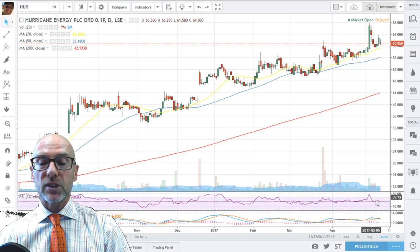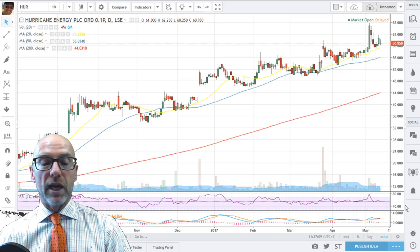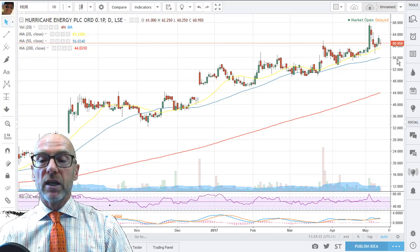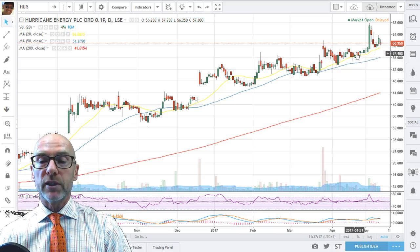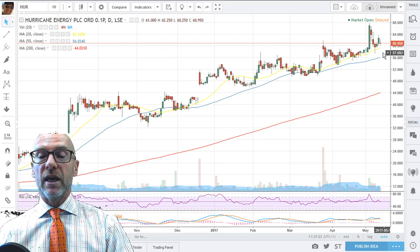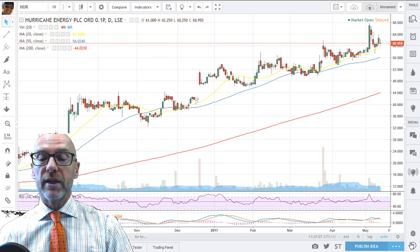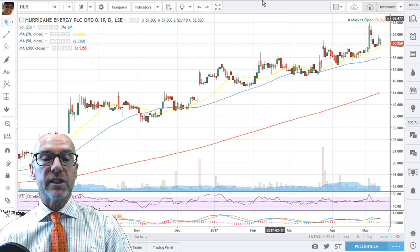The RSI has come back down. However, it's still above 50, 55.29. Really, you'd hope this moving average will hold. There is a bit of support below there at the 56.79 level. But I'm hoping that the moving average holds, then we push on higher. That would then bring positive momentum back in on both the RSI and the MACD.